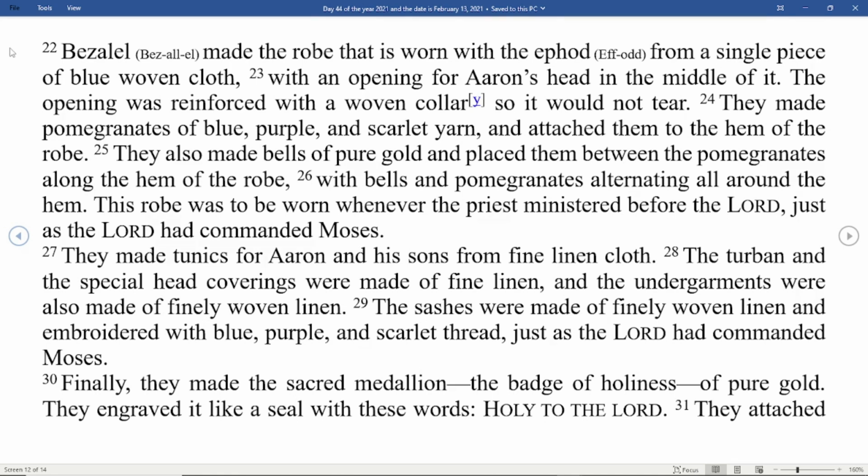They made tunics for Aaron and his sons from fine linen cloth. The turban and the special head coverings were made of fine linen, and the undergarments were also made of finely woven linen. The sashes were made of finely woven linen and embroidered with blue, purple, and scarlet thread, just as the Lord had commanded Moses.